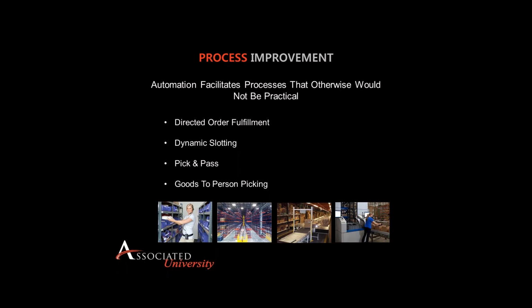And then when you look at a pick and pass order fulfillment, by the nature of it, you're going to be leveraging conveyor automation in order to facilitate that type of order fulfilling. And all of these, of course, are methods to reduce costs by reducing the amount of labor required to do order fulfillment.